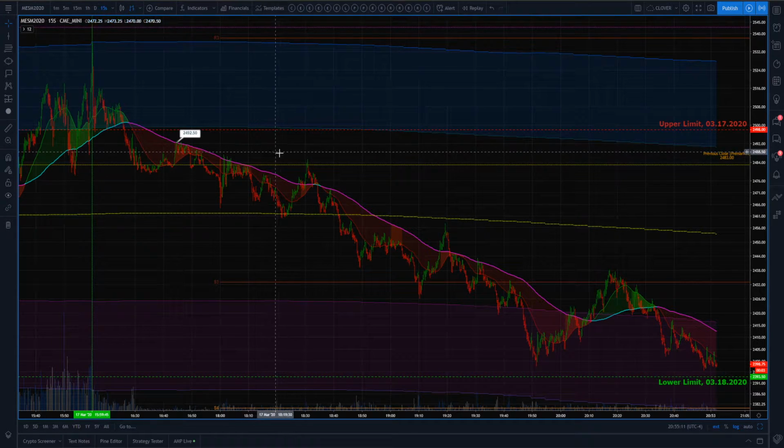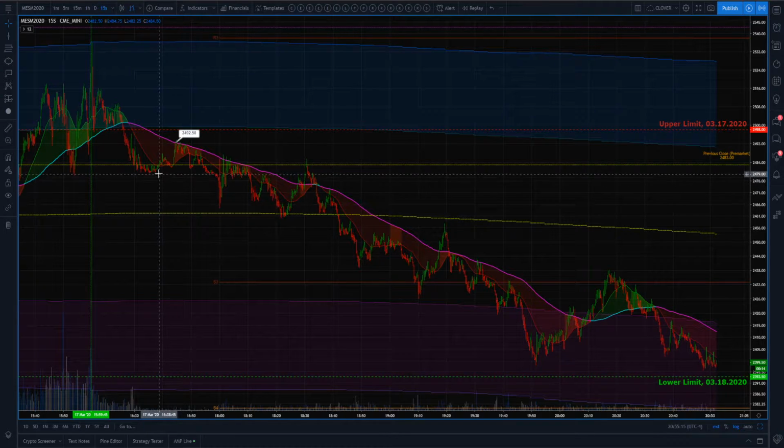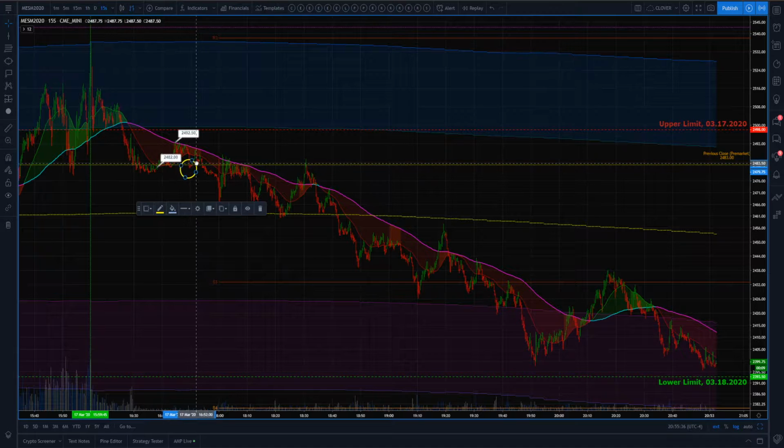Somewhere around there. What I look for is I say, okay, what was the lowest 50 EMA, or what was the lowest 50 value at that particular moment along this curve? That's my target. I'm going to sell it there. That happened somewhere around right here. So this was profit number 1. And that was something like 10 points.